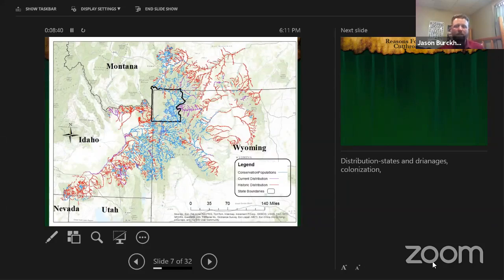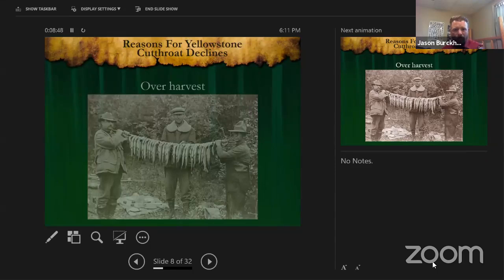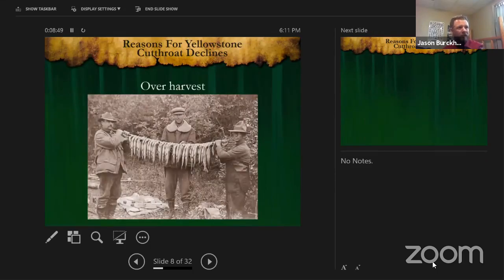So what are some of the reasons for Yellowstone cutthroat trout declines? Well, with westward expansion, Yellowstone cutthroat trout were feeding settlers that were coming into this part of the country. There are stories of individuals that would fish and feed many of the soldiers that were at an encampment on the northern slope of the Bighorns.